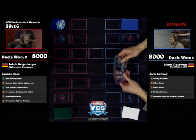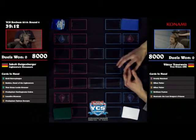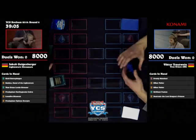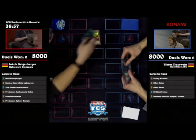Yep. We interviewed somebody after the last feature match, and he said this happened to him once, that an opponent passed on his very first turn, and he immediately won the game, basically. It's like, I can attack, I got 6 cards, this is just brilliant. Yeah, Evenly Matched doesn't do a whole lot against 8,000 attack on board.